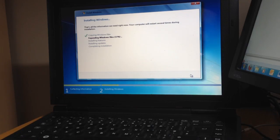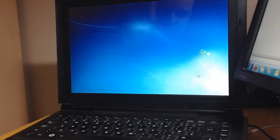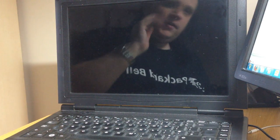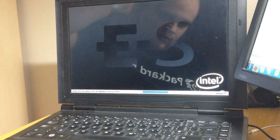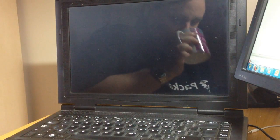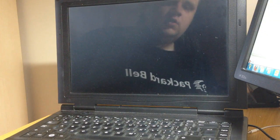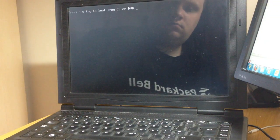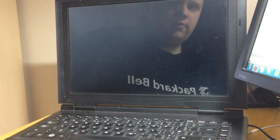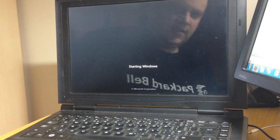So that's absolutely brilliant. Okay, so that's the machine restarting. What's going to happen now is it's going to boot to the hard drive with Windows 7 for the first time. But obviously, there's going to be more things going on. If it asks you to press any key to boot from the CD or DVD, just ignore it as I did.